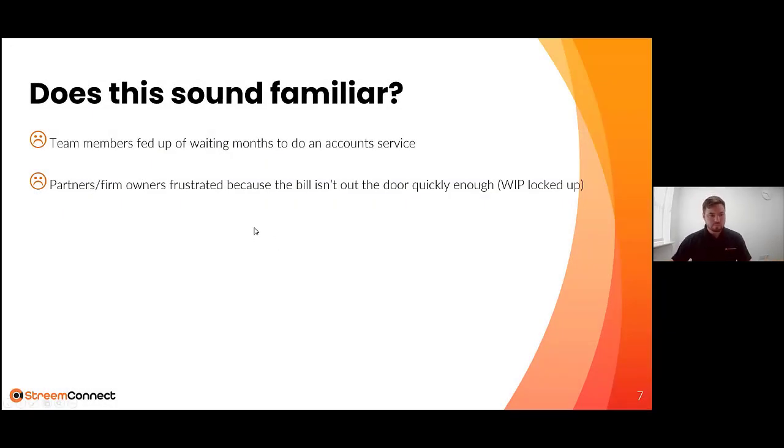And then also we've got internal pain points. So internal as in the staff, internal as in the partners. The team members within the firms not being able to progress with completing a year-end job or a VAT return or CIS monthly return becomes really frustrating. They might not be doing the job properly if they're not doing it quickly enough. But also, staff want to be able to get on, do jobs quickly enough and move on to the next one, as do the partners.